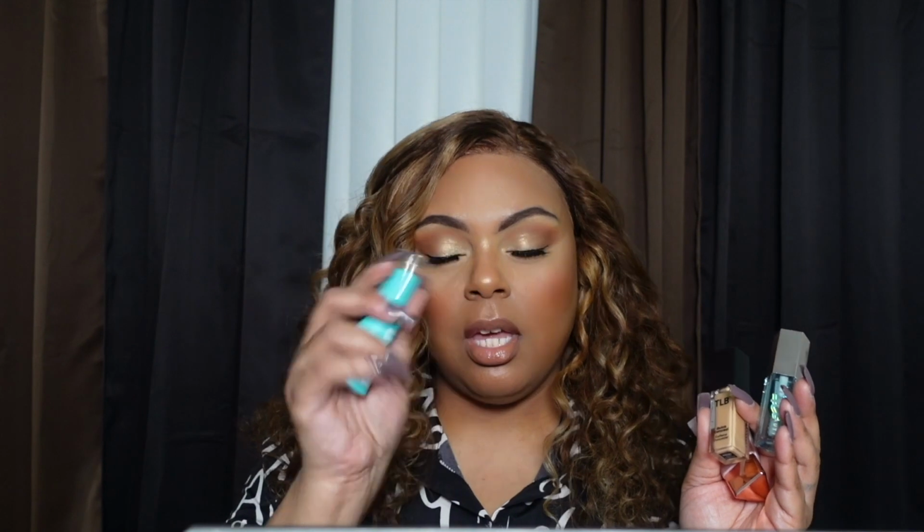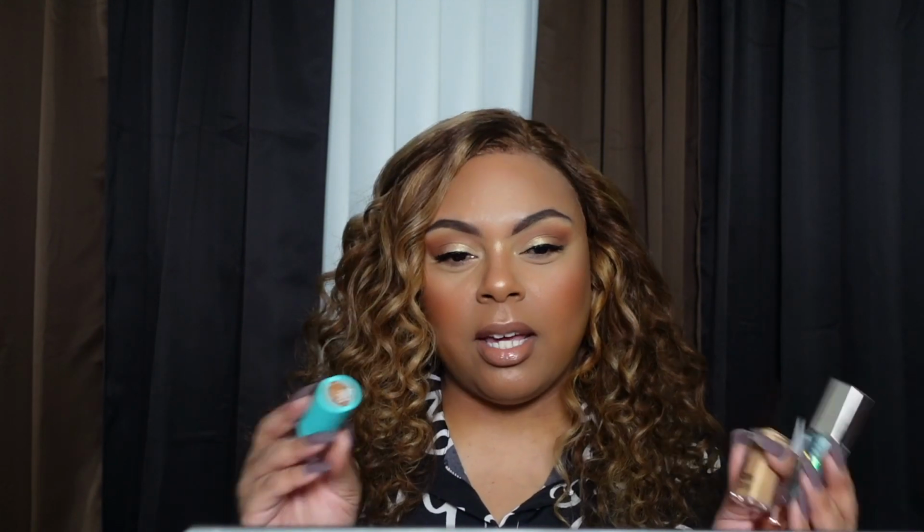Now the Thread Beauty stick, I'll probably get a different shade. I like the consistency of it, but this is just a little too cool toned for me. I know it's supposed to be, I think it just says complexion stick, so it's not so much of a contour. But needless to say, I like the way it looks on my face to a certain extent because I used bronzer on top. Well, you get what I'm saying. I just need a different shade.